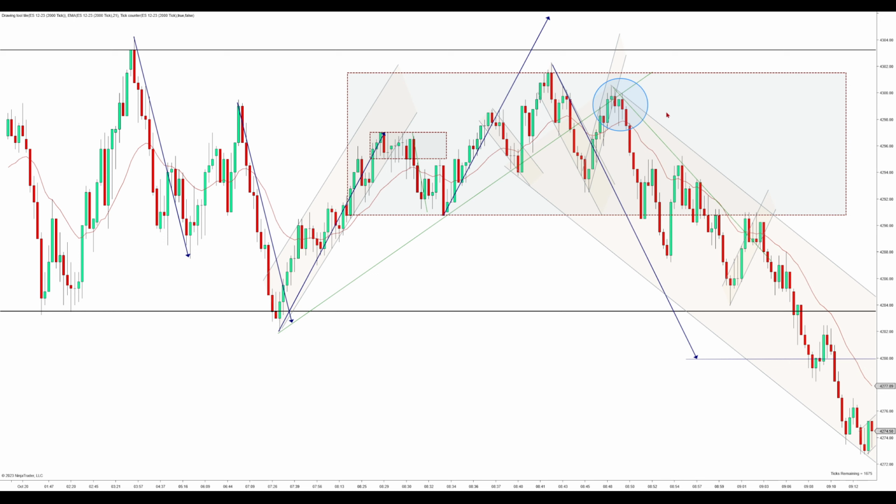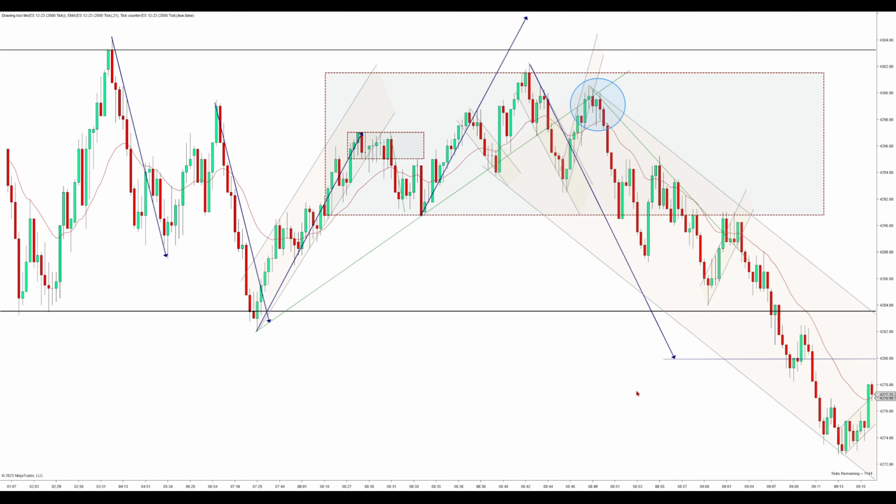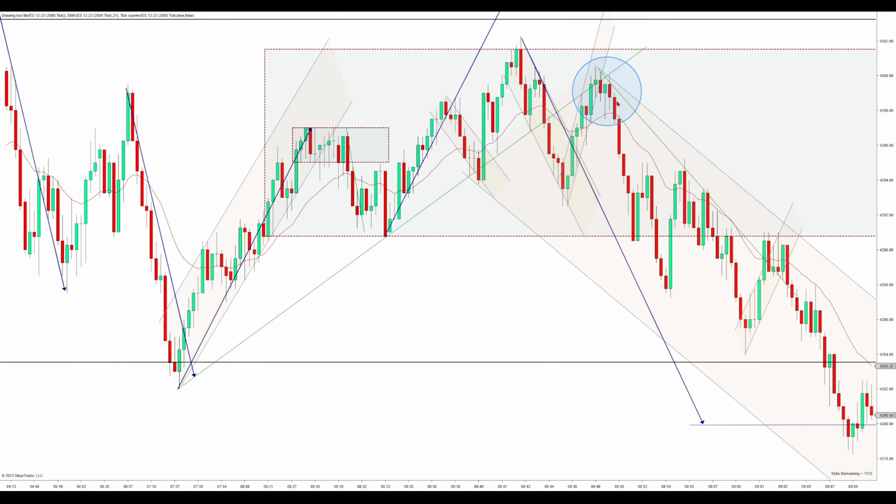And say we did, that wouldn't be surprising either after this failure, because then it would kind of form a bigger picture failed second entry. But it's just one of those areas where there's too many conflicting things, but I see why it appeals to some people. But I did skip out on that area just because of the conflicting things.